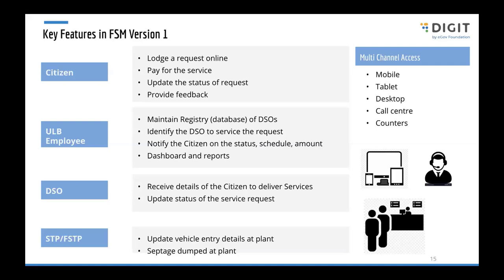When it comes to the registered desludging operator, the operator can be the urban local body itself, or a private operator registered with the urban local body. That user should be able to update the status of the service request, go to the ground and do the service online. And when it comes to the FSTP operator, the major problem on the ground is that the septage received from the households is not actually reaching the FSTP plant. Usually these operators just throw it away in an unused stormwater drain, so that they don't have to travel all the way to the septage treatment plant. Or in some cases, the infrastructure itself is not there. In some cities, they don't have a septage treatment plant near the city or in its periphery. So these are all the features that we have for FSM version 1.